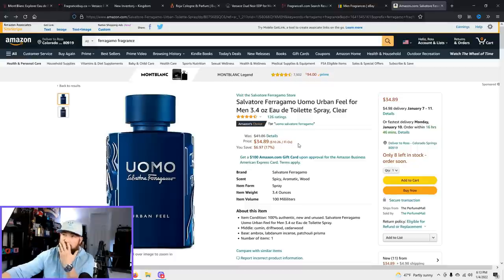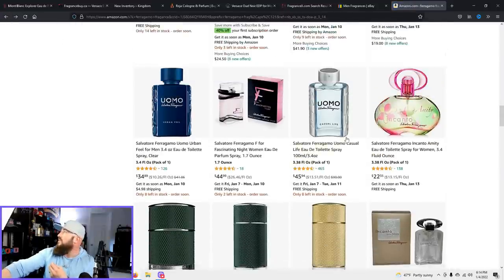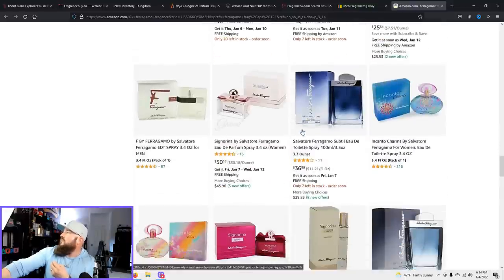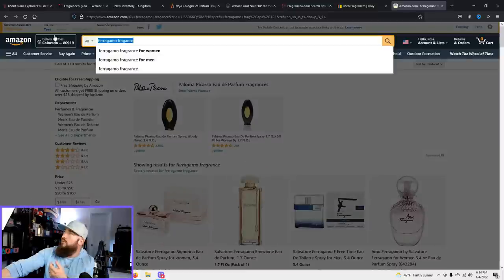One of the cheapest prices for this fragrance, actually, if you're in the market for it. You just have to research the seller. That is what's most important, just like on eBay. The same thing applies. Let's look for one more kind of sought-after Ferragamo fragrance if one's going to come up, because you can search for specific fragrances. Prime example, let's do this.